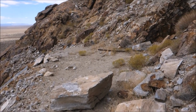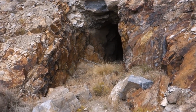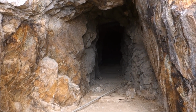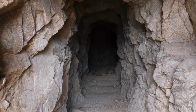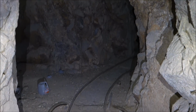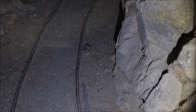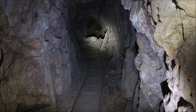Alright, let's go check out this adit. With a rail like that coming out, the whole trestle system, I'm hoping for something good. Alright, heading inside. Okay, inside the portal now, and you can see we've picked up some track, which is nice. There's also some hose on the ground right there, and the track carries off that way.